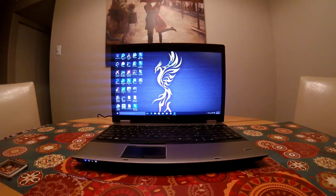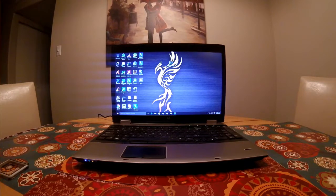The computer runs really good. As far as general web browsing, it works great. I mean, you can't beat it as far as a budget computer. You can actually pick these up for right around $150. Could get them sometimes cheaper, sometimes maybe a little bit more, depending upon where you live and where you buy them through. You can find them on Craigslist, you can find them on eBay, Amazon. They're pretty much out there everywhere.